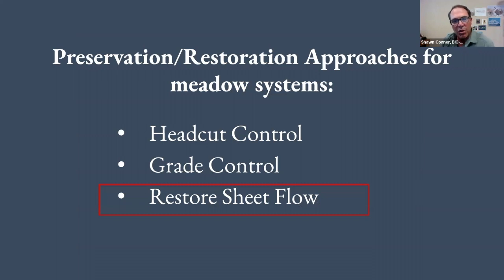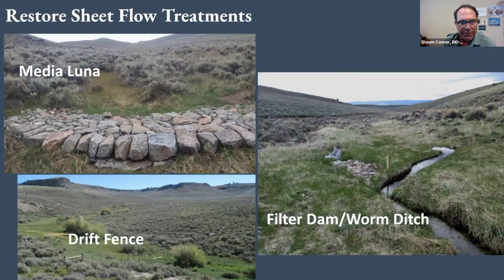So our last approach for restoration of meadow systems is this idea of how to restore sheet flow. So we talked about that these wet meadows and mesic meadow areas really shouldn't have a channel, and a lot of them do have channels now. And so sometimes we can intervene and try to restore sheet flow back onto the meadow surface and get it out of that gullied system. Next.